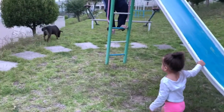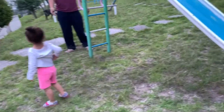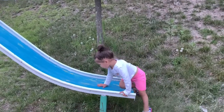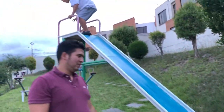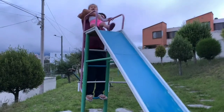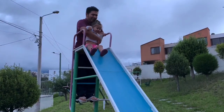It's okay. The dog doesn't do anything. Leave him alone. Don't bother him. Es que tenía que estar yo ahí, es que estaba filmando. What are you doing? Uh-oh. Do you want to go up the slide? Wow, mijo. You okay? A ver. Ahora sí. Ahora sí se quiere botar.